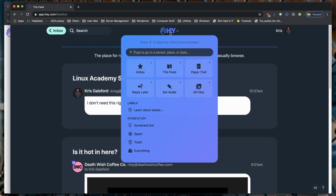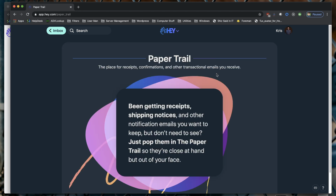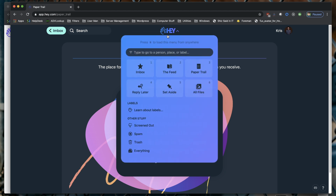They also have a place called the Paper Trail. And as you can see here, All Files will allow you to access all files. Reply Later is going to give you a list of those emails that you said you wanted to reply to later. But if you go to the Paper Trail, this is a place where you could store receipts. It's basically just like an inbox folder that you can store receipts in, so that way you kind of have them all in one place. They call it the Paper Trail. I mean, I don't think it's anything special. I haven't received any receipts since I've used hey.com, so I don't really want to go over that too much.